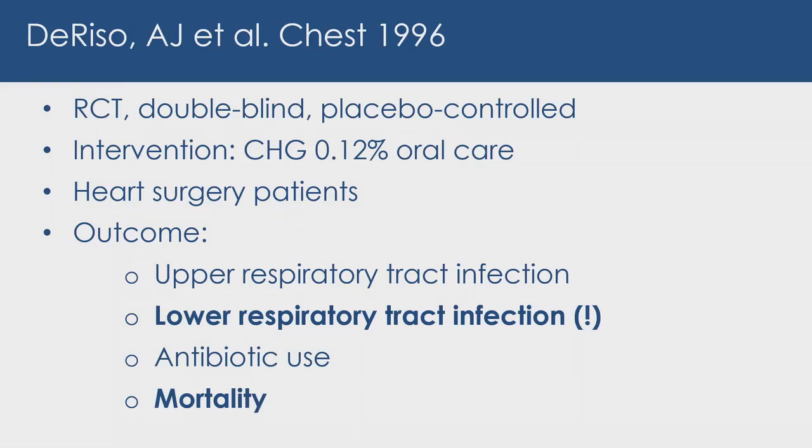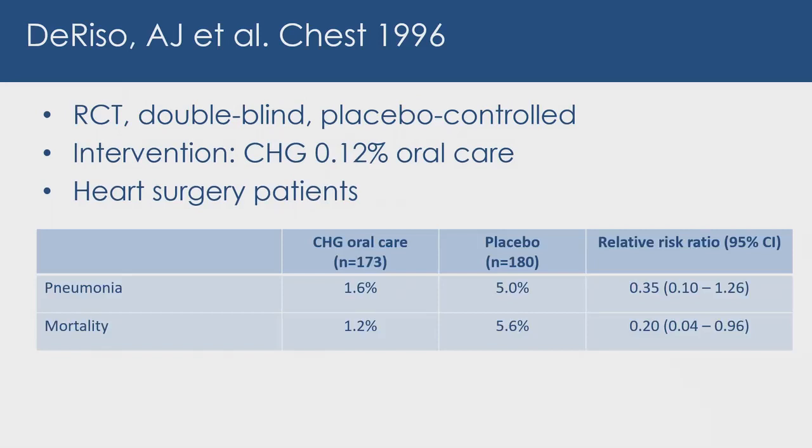Good. These are the data. So you see from the table that in the chlorhexidine oral care group, pneumonia was 1.6%, placebo group 5%. The mortality rates in both groups, respectively 1.2 and 5.6. The column at the right indicates whether or not this is statistically significant.